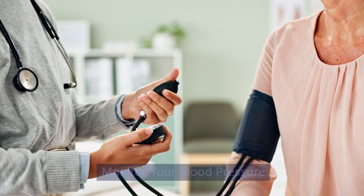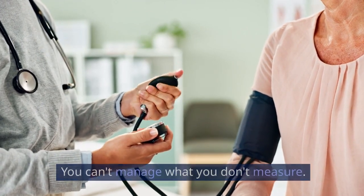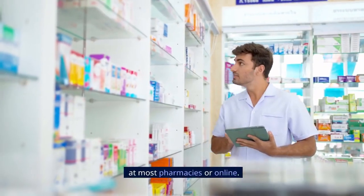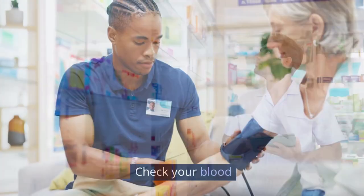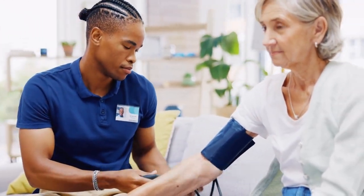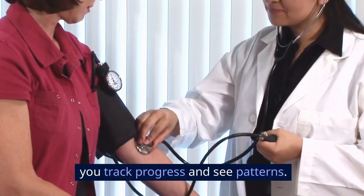Monitor your blood pressure. You can't manage what you don't measure. Get a reliable blood pressure monitor. They're available at most pharmacies or online. Check your blood pressure at the same time each day and keep a log of your readings. This helps you track progress and see patterns.